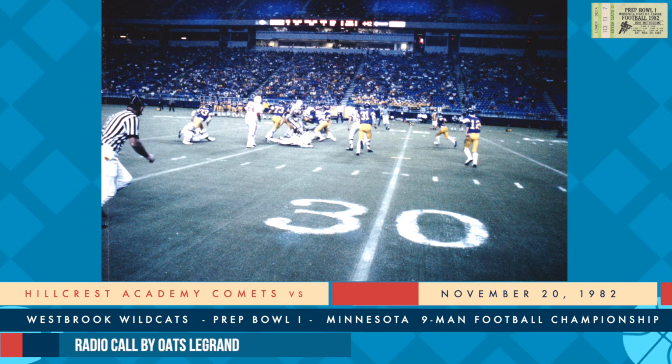All right, we're back again. As we said, 5:28 remaining in the third period, 20-0. Westbrook on the top side, and since the end of the first period, this ball game has been all Westbrook.